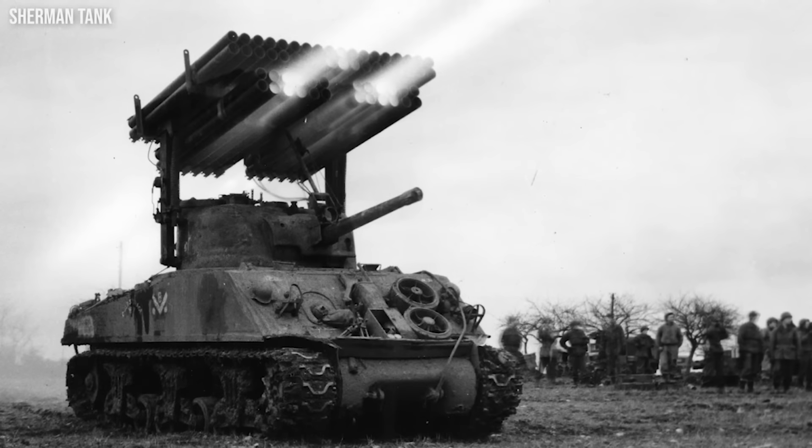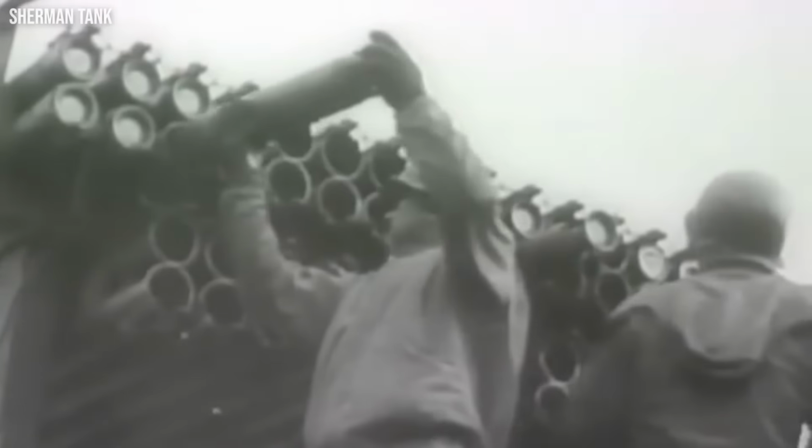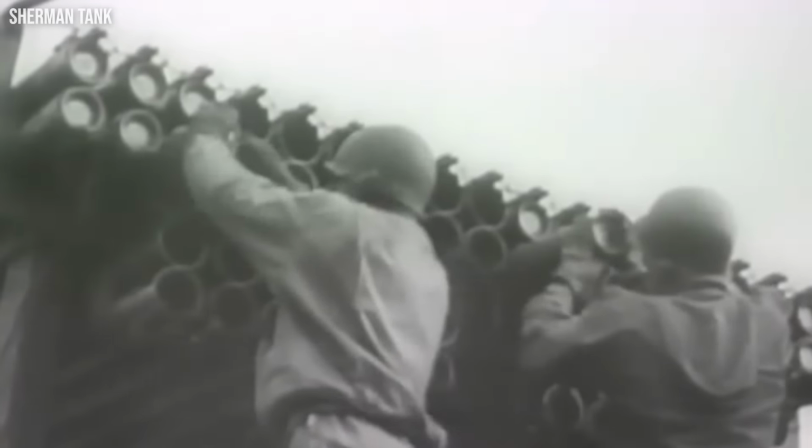Perhaps the most famous variant of the Sherman, however, was the M4A3E2. This tank was equipped with a unique rocket launcher system that could fire a barrage of 60 rockets in just 15 seconds, making it highly effective in infantry support roles. It was used extensively during the Normandy invasion and other battles in Europe, where it proved to be a powerful weapon against German infantry.